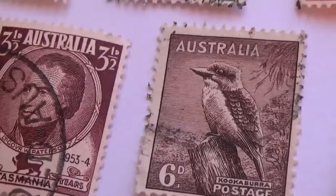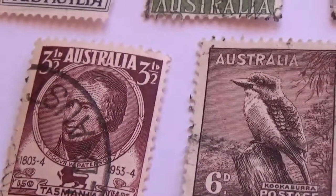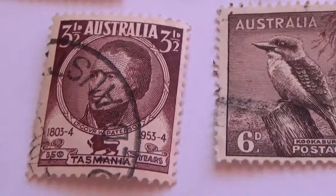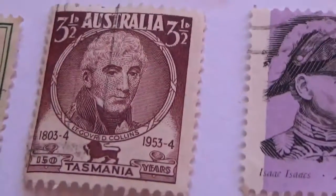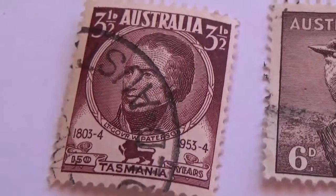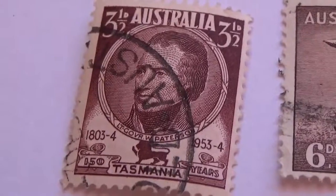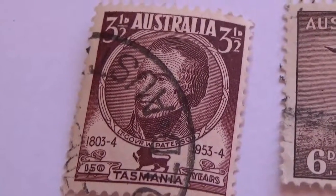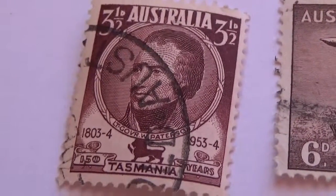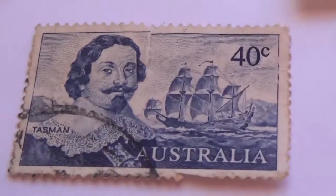And this one's the same as the other one, the 3.5D. Okay, so I have 2 of the same here. Oh no, it's a different man. Huh, because here's the other one. And here's this one. Alright, different guy. Alright, 3.5D. Also the 1803-4 with 1953-4. Alright. So the interesting one of this one here is this right here.